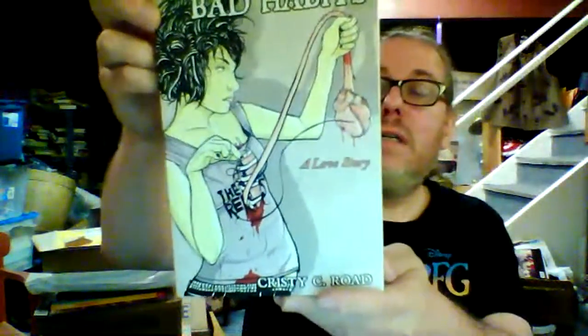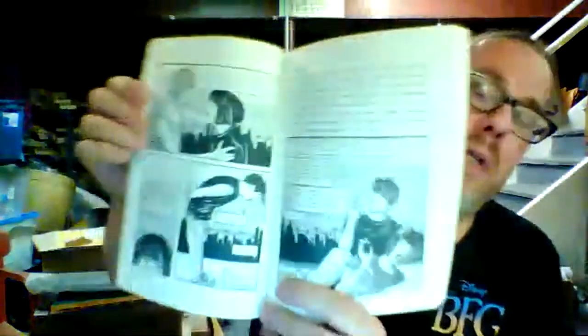Next we have Bad Habits, a Love Story by Christy C. Road. Wow, that's an interesting cover. This is from Soft Skull Press. This is, oh my, I can't show you that. Can't show you that. There's an example. It is hybrid comics and text and more.